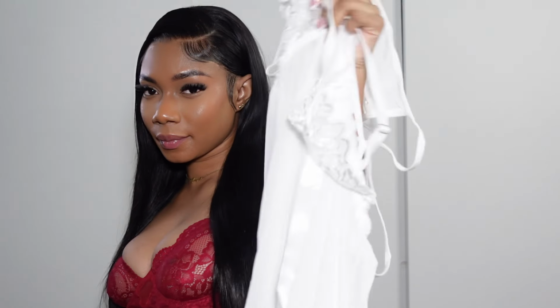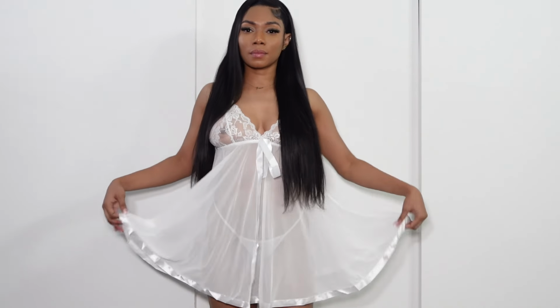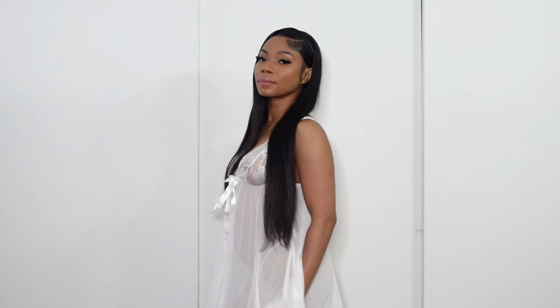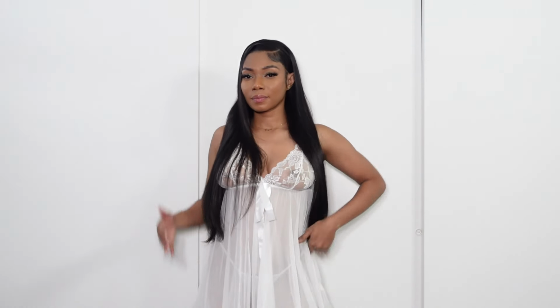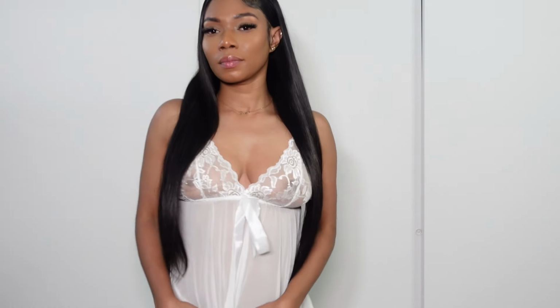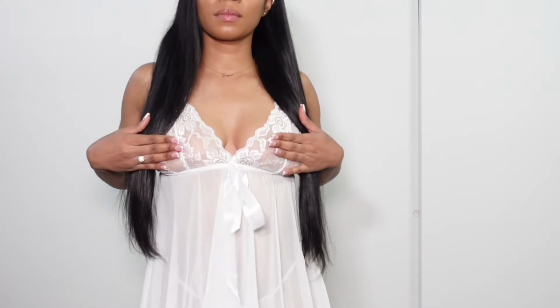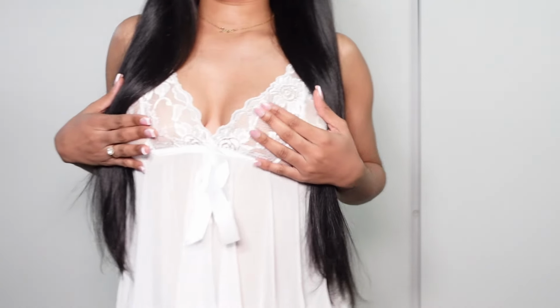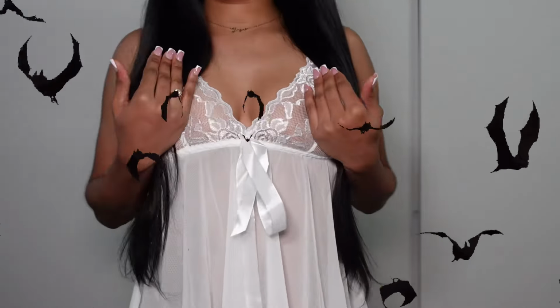Then we have strap mesh sleepwear. The details on this are really nice, also giving bridesmaid. Again, all you need is a veil and white heels and you're on your way for a Halloween fit. It's really cute. I would also consider this for a bridal party, or if I just want to get sexy for a date night or a little outing with my babe, because this is really nice and the bow on it, chef's kiss. I love that. Sold for me.